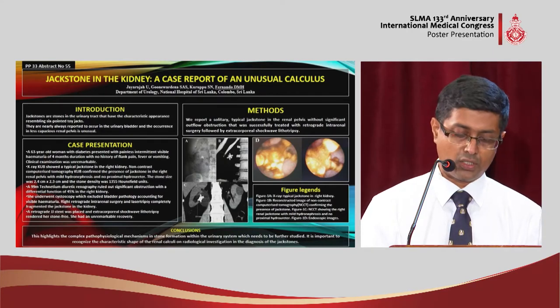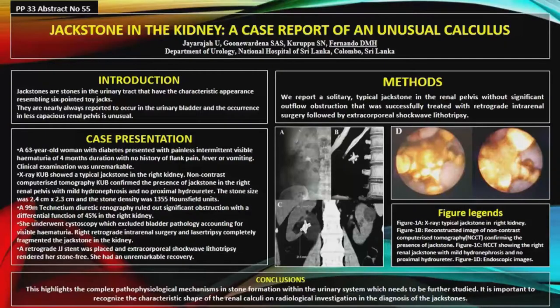Our patient was a 63-year-old lady with type 2 diabetes mellitus who presented with painless hematuria, intermittent in nature. She did not have any symptoms like fever, chills, rigors, nausea, or vomiting, and basically she is asymptomatic with this stone. The x-ray performed showed this typical Jackstone appearance, and the non-contrast CT KUB also demonstrated this Jackstone in the renal pelvis. It was a 2.4 by 2.3 centimeter stone with a very high stone density of 1,355 Hounsfield units.